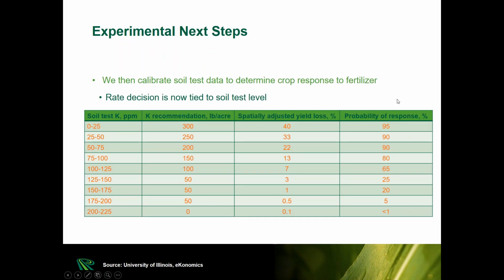Just taking that a step further, we have a range of soil test levels. This is probably going to make a little bit more sense. I do apologize for the amount of text. Here's the K recommendation that's provided as a guideline from the universities. Here's the adjusted yield loss. Now, I adjust this spatially. I'm not going to dig into that model and how it functions. But this is the yield loss that one would expect. It's not a guarantee, and this is not the worst case scenario. This is the average yield loss if you're farming a soil at this soil test level.